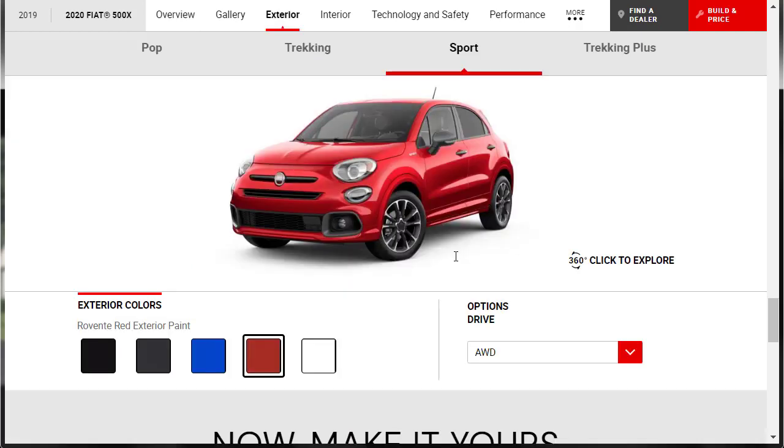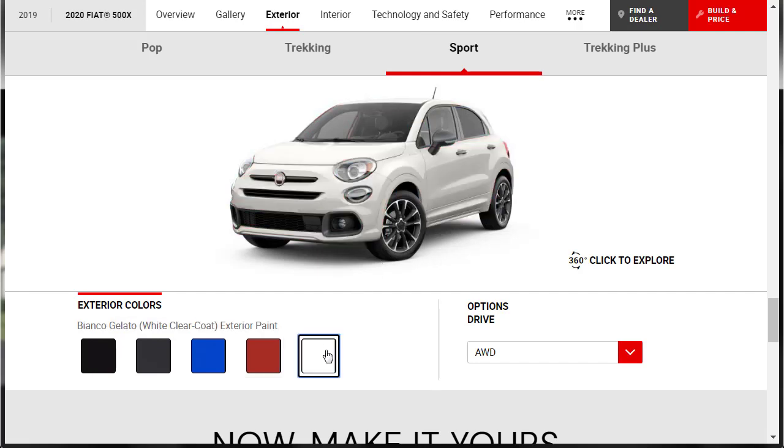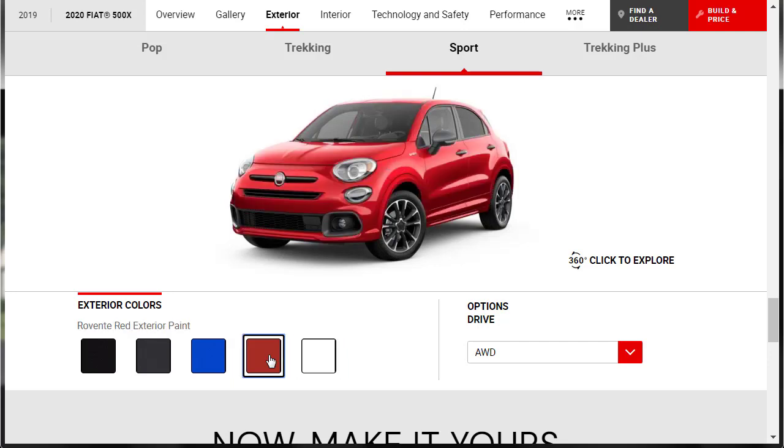And it seems like maybe the Sport only comes in these 5 primary colors, perhaps. The white clear coat, a different red. This wasn't the same red they said before, or maybe it was and I missed it. I don't know. At any rate, I can't even pronounce that word. Let's just call it red. Here's that Italian blue. That was actually the very first color. Here's that graphite gray metallic right here. And then, of course, black.